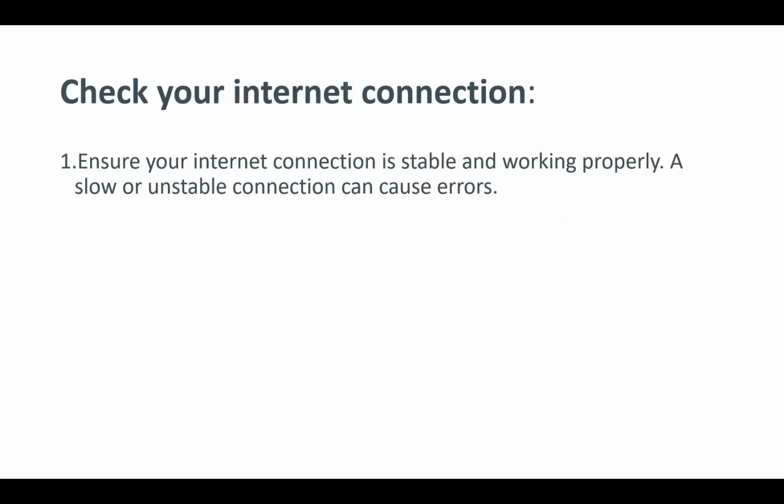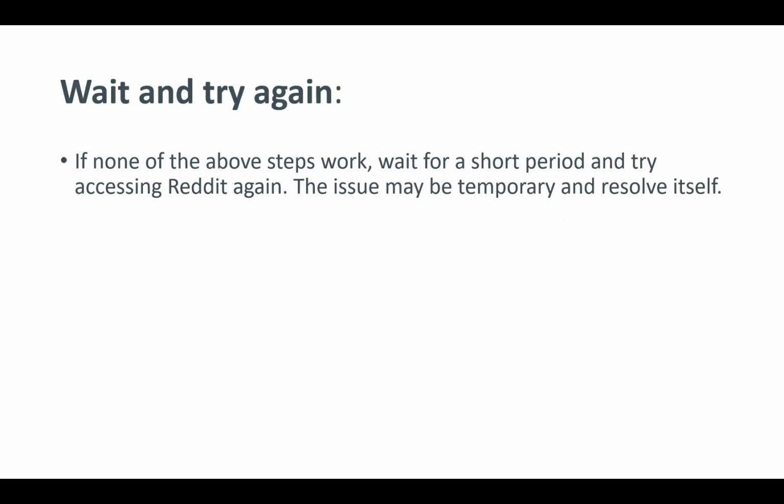After checking your internet connection and making sure it's working, also your device is working fine, so you're gonna wait and try again. If none of the above steps work, wait for a short period of time and try accessing Reddit again. The issue may be temporary and resolve itself, so make sure you're up to date always and check Reddit. If the issue still persists after all of these steps, you're gonna contact Reddit support to see if they can help you. And yeah, that's everything.